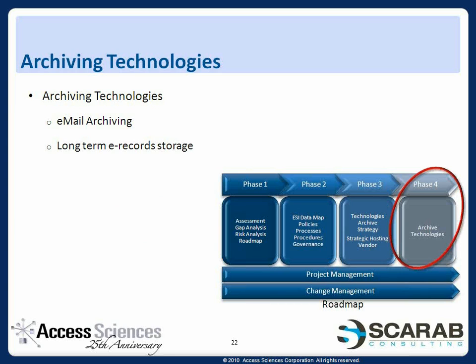Then finally, archiving technologies themselves. We've developed our archiving strategy. Now we're looking at the tools that we're going to be using to archive our email and archive our records. There are certain records that we're absolutely going to have to keep for the long term, and how do you do that? Do you keep them live on spinning drives in Microsoft Word? What version? Do you worry about that? What if you're going to do a major software upgrade? So a lot of folks are moving to a PDF or PDF/A type of environment for their long-term e-records.